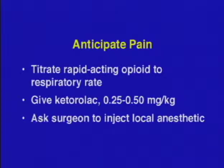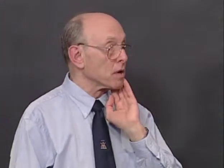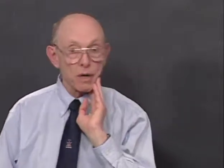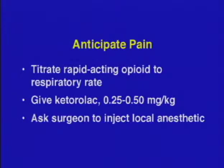Well, Tracy outlined what we might do. We can titrate to a respiratory rate. She was titrating to a higher respiratory rate, considering that the pain would not be severe. If we were concerned about it being severe, we might have titrated to a lower rate, perhaps 10 to 12 breaths per minute. We could certainly give ketorolac in addition to or instead of the opioid. And we could have asked the surgeon, we didn't in this case, to put bupivacaine right into the knee space, and that would have helped us in the management of postoperative pain.